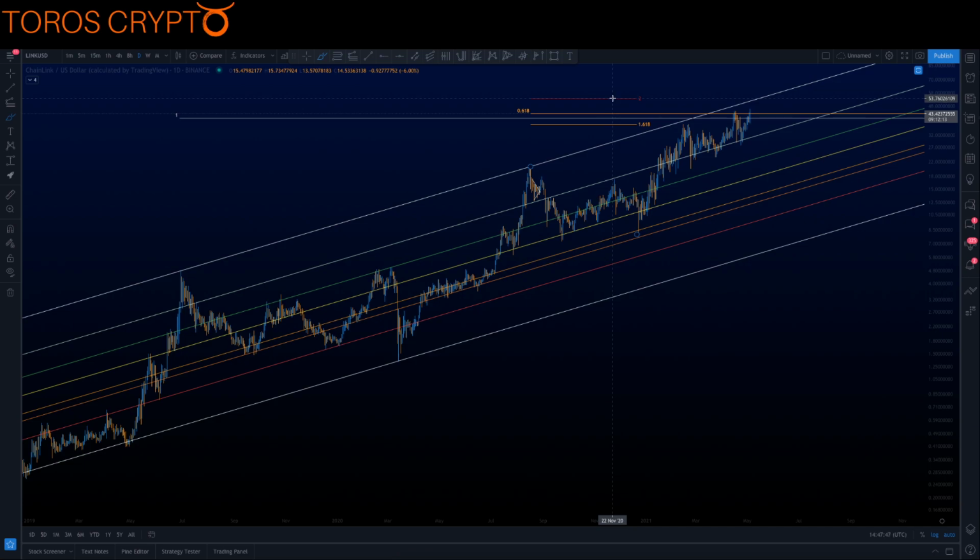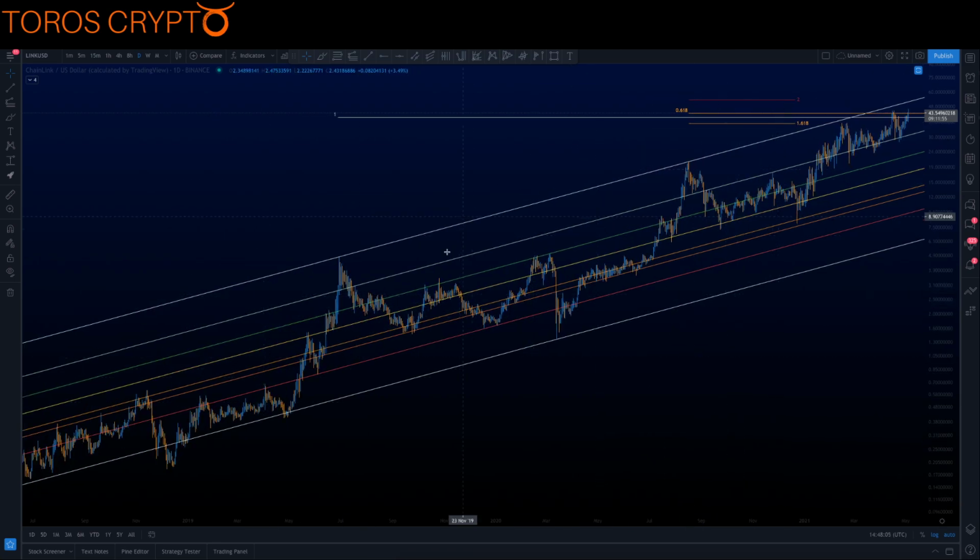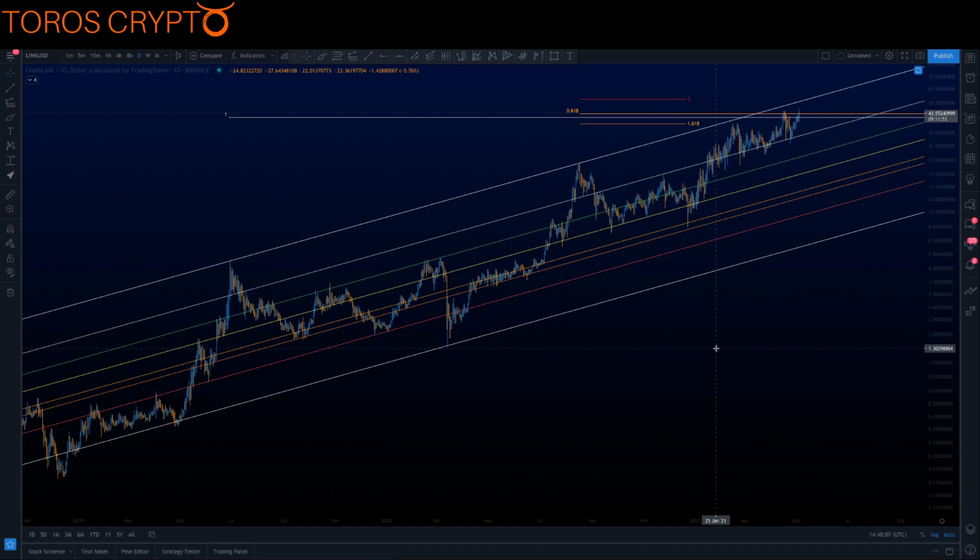We also have this 2 fib extension going on, or fib expansion here. So this is off this high to low here. We do have the 2 coming up here at $54. But really, I think there is an even better channel than this. It doesn't have as much history, but the respect it has is even nicer. And this is the one that I'm really looking at right now.